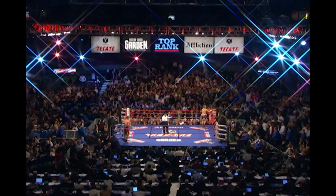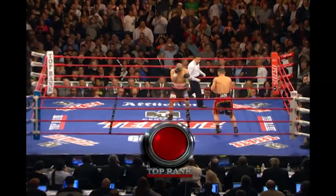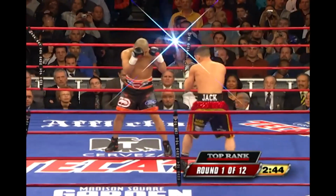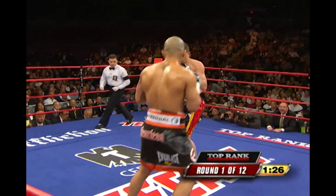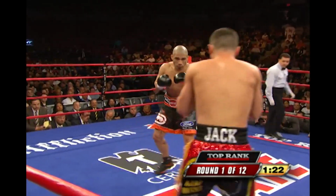Jennings his first. He's been knocked down in round one. He's also had some very impressive starts in the first round. Putting him up against the number one ranked contender for the past 18 months, as opposed to putting him in there with a top-notch.